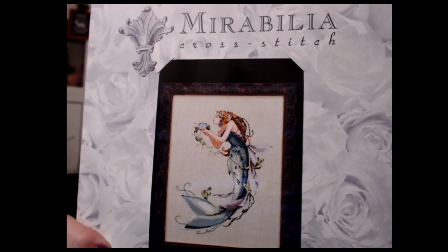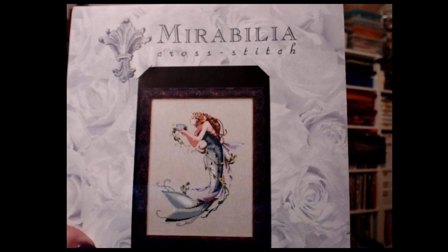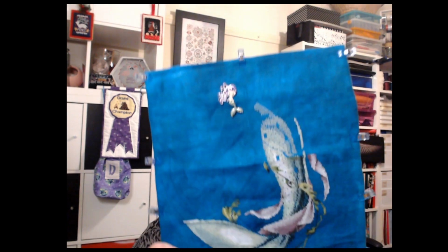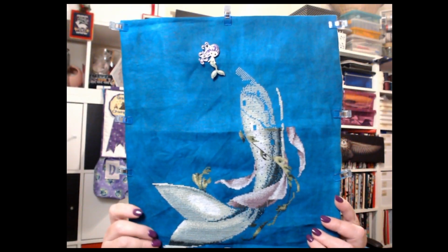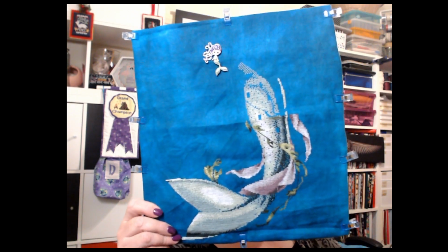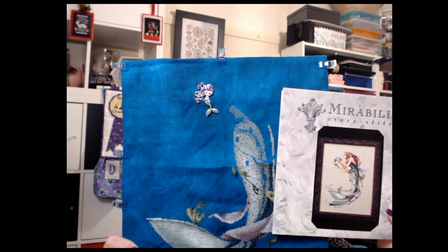WIP number 18. This was a very generous gift from Animal Instincts, Kelly. It is beautiful. It's the Queen Mermaid. I've estimated I'm about 55% on this. I've done all the tail. Really only got the bodice and the top to go, but there's a lot of beads.